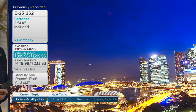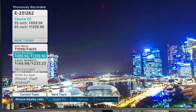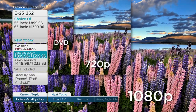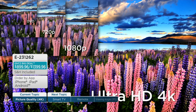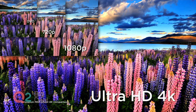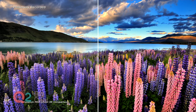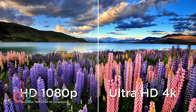Well, let's break down 4K, as you mentioned. So take a look here. What exactly does 4K mean again? Right, 4K really is just more pixels. It's giving you more information, a clearer picture, so you can see the evolution from DVD to 720p to 1080p. Now look at 4K. It's really like you're there. It is the most immersive experience. It's like looking out a window. It really feels like you're there.